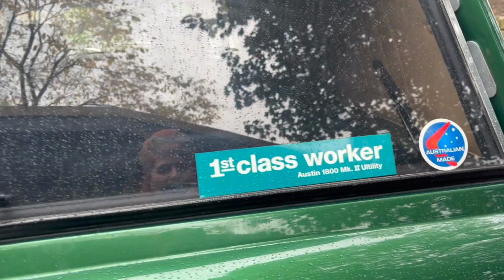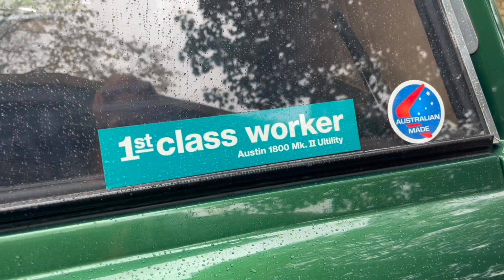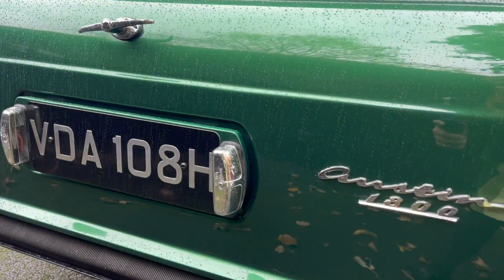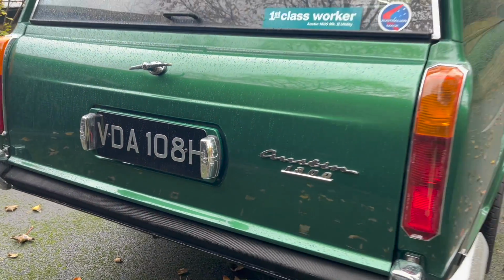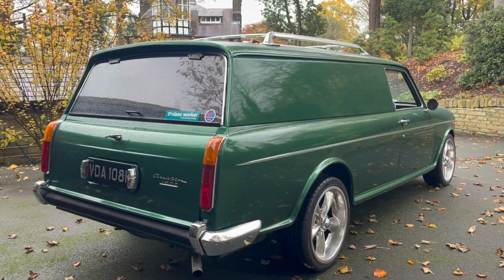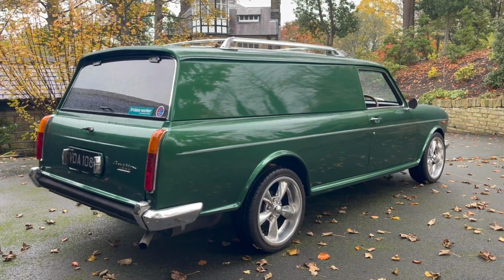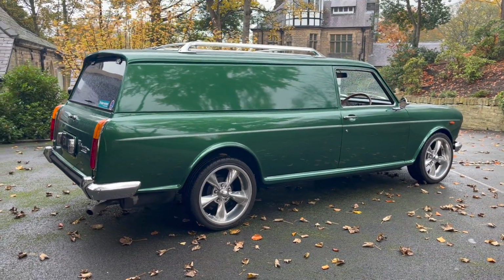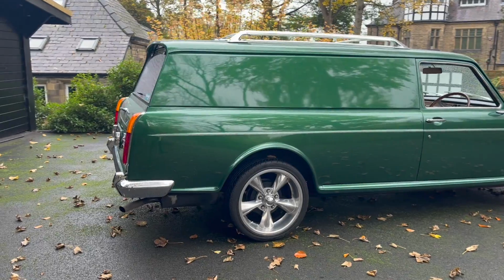Now remember, this is a front wheel driven car. Now this is all a logical thought on paper creating this car, because essentially they looked at the success of the ADO16s, that's your 1100, 1300, and they went, you know what, why don't we just size it up for the bigger car market? They had the B series 1800cc engine. They knew they had a bit of a design going on, and they said, right, we can do this.